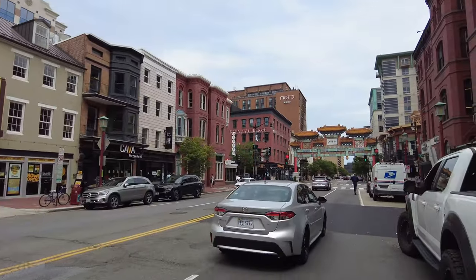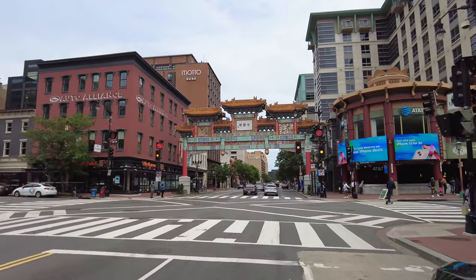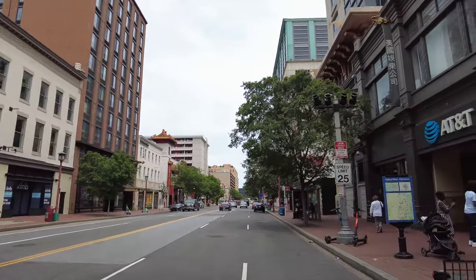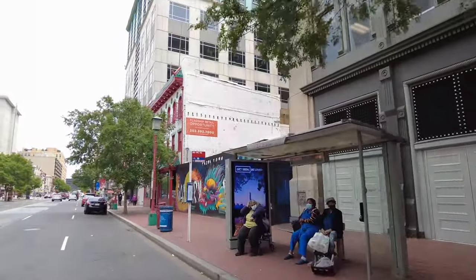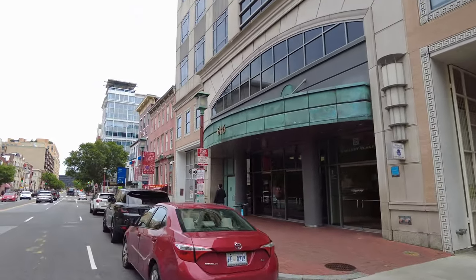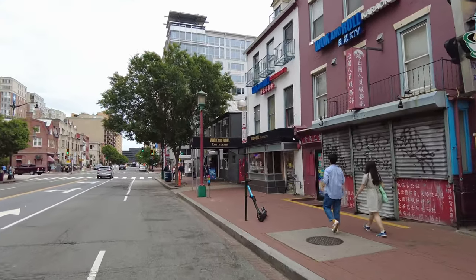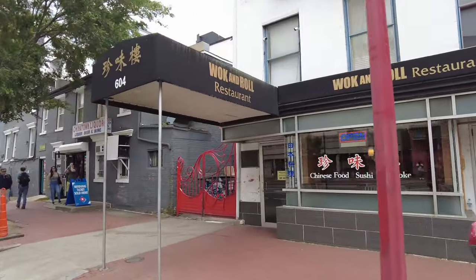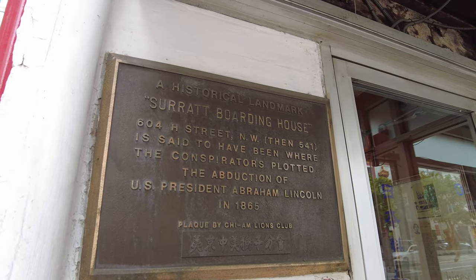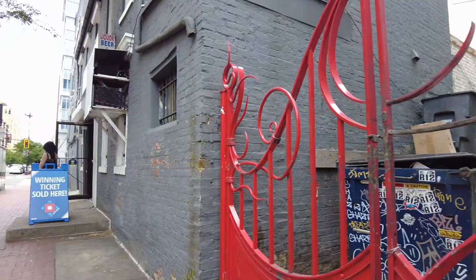This, however, is Chinatown, or as the locals know it, China Block, because it's basically a block long. It had a Chinese character at one time. There's the Taiwanese arch they donated, the government of Taipei. But now most of the Chinese businesses have fled to the suburbs and been replaced by yuppies. Still though, the law requires all signage down here to be in English and in Chinese. So you see streets, you see a bank, it's got the name in Chinese. This place down here, Walk and Roll, is the former home of the Surratt Boarding House, where the conspirators plotted the abduction of Abraham Lincoln in 1865. And that was here in what is now a Walk and Roll restaurant. I guess that's Chinese and sushi.